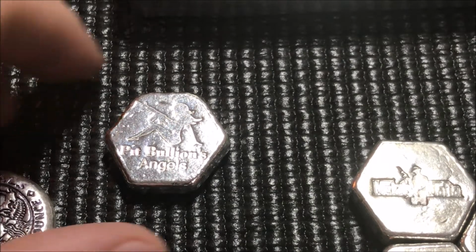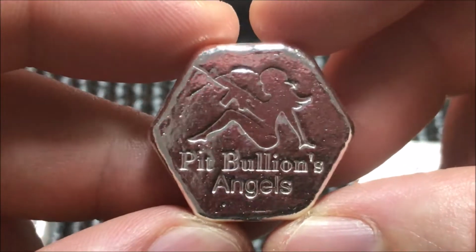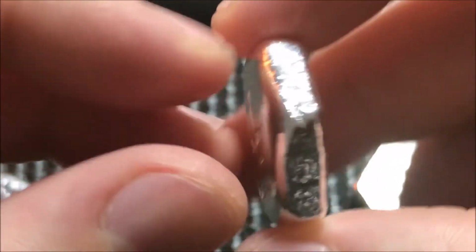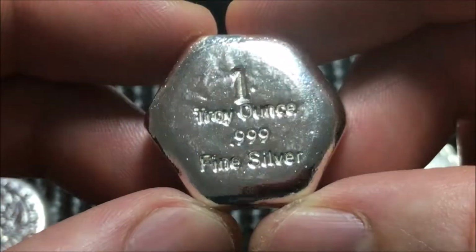And I got it zoomed in here on this piece in particular. I wanted to point this one out first. This is a 1 ounce Pit Bullion's Angels hexagon. This was a gift from my friend Goldbearbunny. Thank you very much, sir.